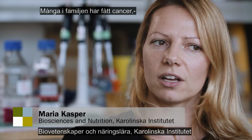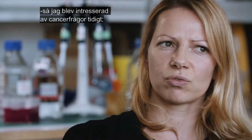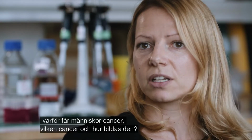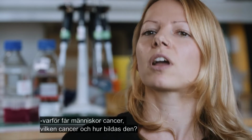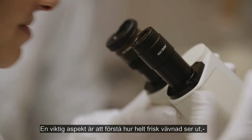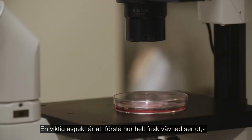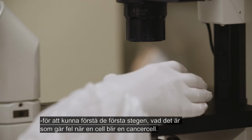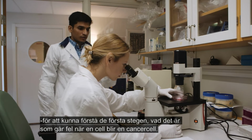One of the major interests which I have, due to my background also from my family side, is that we had quite a large history in cancer, and I got very early interested in cancer and why people do get cancer, and which kind of cancer, and how cancer forms. So one important aspect is to understand how the tissue looks during health in order to understand the very first steps. What does go wrong in a cell to turn into a cancer cell?